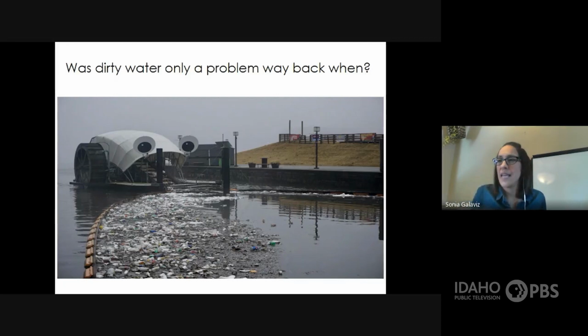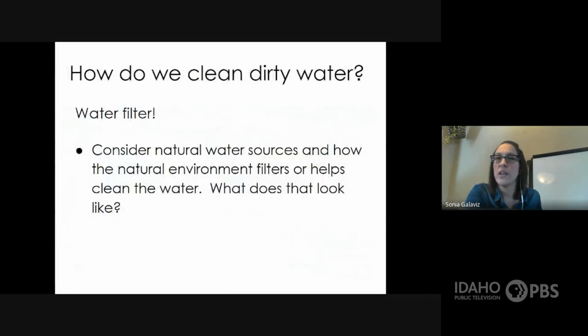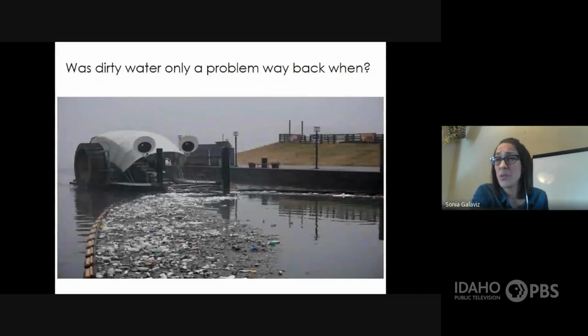So if we had to take a pitcher of water from that right there, that's our water to drink, right? If that was our water source, would you want to drink it the way it looks now? No, we would not. Okay. So we are going to talk about how we clean dirty water, right? So we know we've got to filter that water. If this was our option for water, would you agree we need to filter it and clean it up? Yes, we're not going to drink it the way it is now, okay?